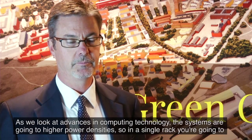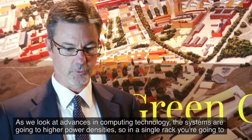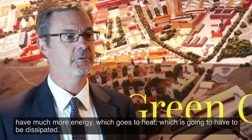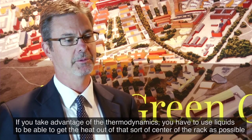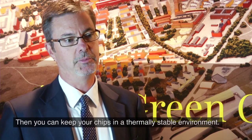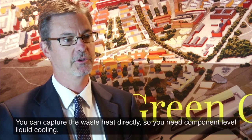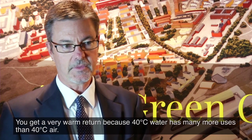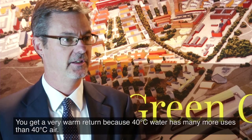And as we look at advances in computing technology, the systems are going to higher power densities. So in a single rack, you're going to have much more energy, which goes to heat, which is going to have to be dissipated. And so if you take advantage of the thermodynamics, you have to use liquids to be able to get the heat out of that center of the rack as efficiently as possible. And then you can keep your chips in a thermally stable environment. You can capture the waste heat directly, so you need component level liquid cooling. And then you get a very warm return, because 40C water has many more uses than 40C air.